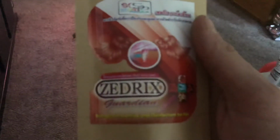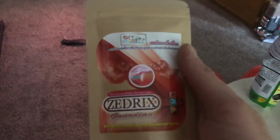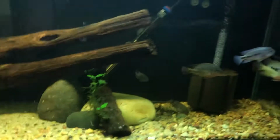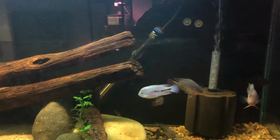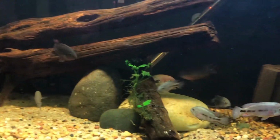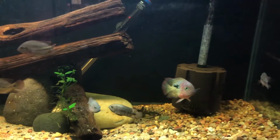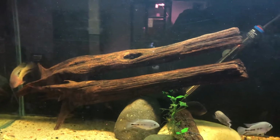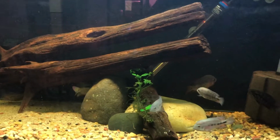I don't know if you guys have ever seen this stuff. It's not American, but it's called Zedrix Guardian. Comes with a little syringe, comes with these little capsules that you break open, mix with a little bit of water, and then you remove the fish from the aquarium and you inject it into their belly, getting past their pharyngeal mill. Typically it's 2 to 3 doses, you see them pooping out the same color medication that you've been putting in them, and then all of a sudden they start eating and they're cured. And it works great.